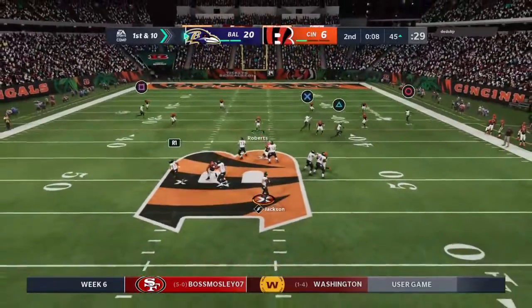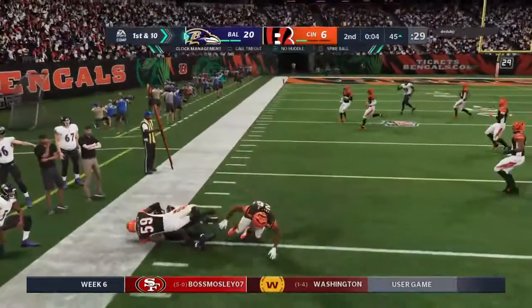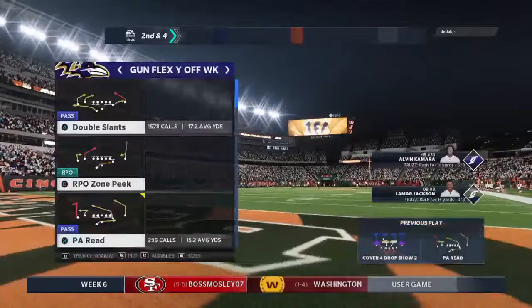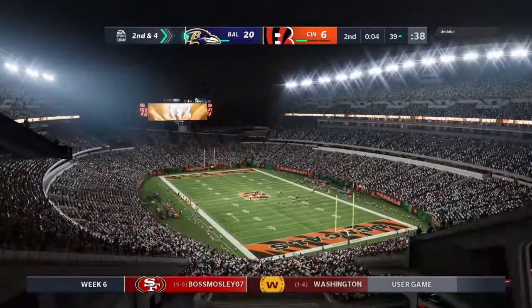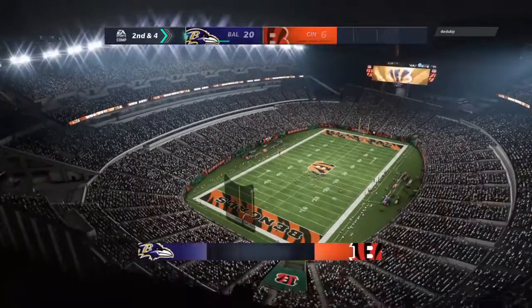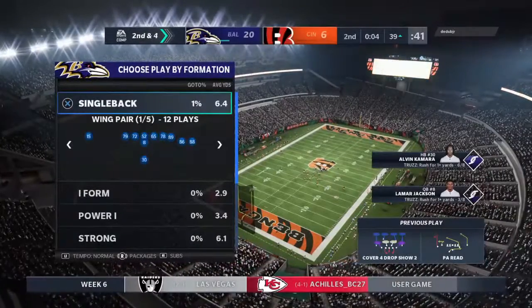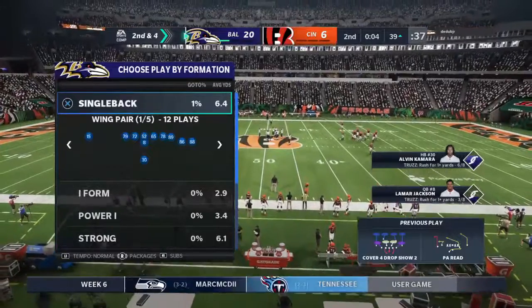Jackson now off the bootleg. Out of the backfield, that's complete to Kamara, and he'll get it inside the 40 to the 39. And with just 4 seconds left in this first half, a timeout call. Now Justin Tucker. He has hit from 61 in his career, so he has the leg for this. And now a timeout defensively after that first down play. So they're going to make this offense sweat out half number 1.